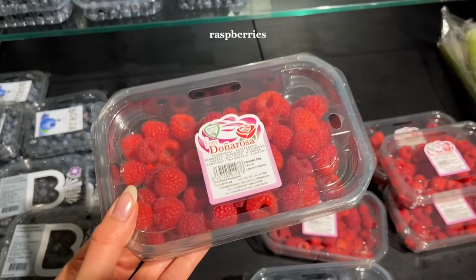It's meal prep day again. I have a very busy week, so today I'm going to try to meal prep everything in less than an hour. But first, let's go to the grocery store to get the ingredients.